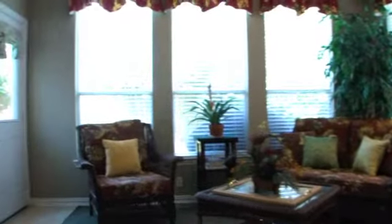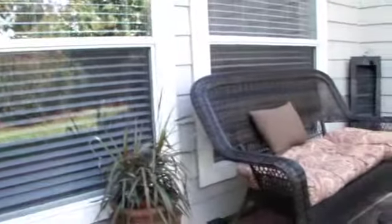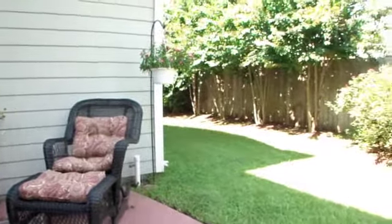Sunroom to relax and enjoy the lush landscaped backyard from the comfort of indoors. Mature lush landscaping for privacy with cozy outdoor living area.